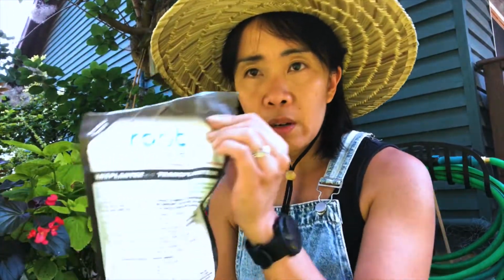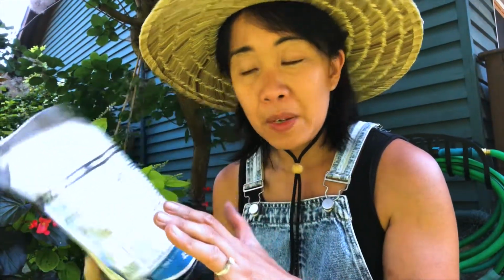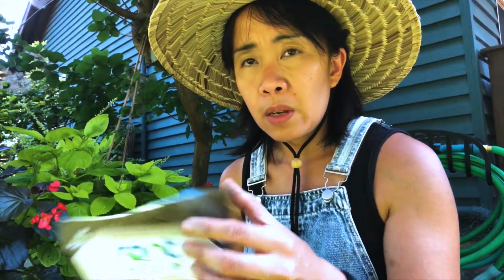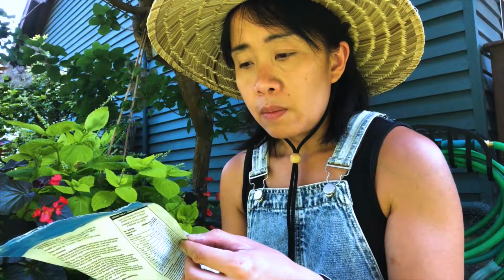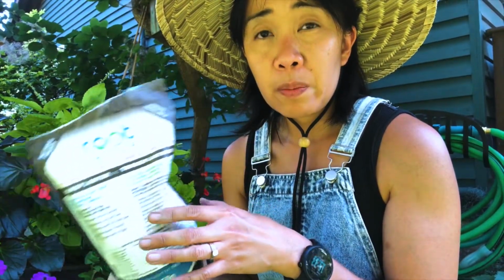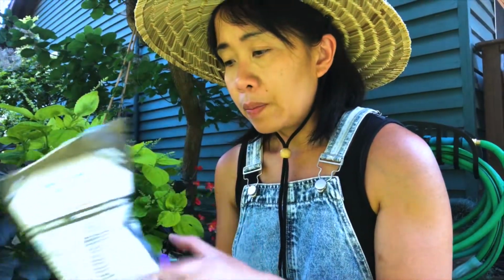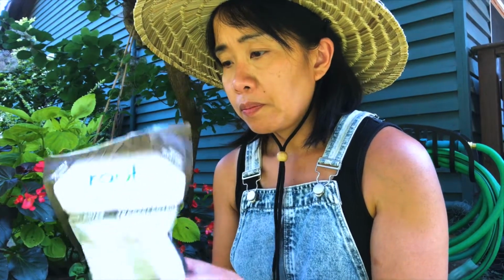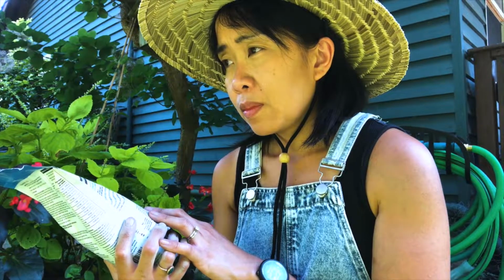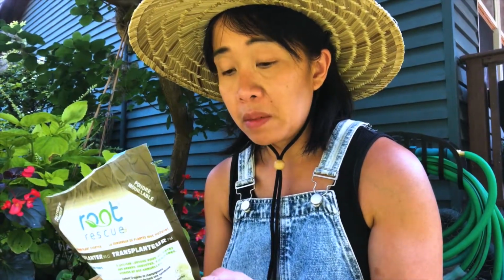Also going to use this product called Root Rescue. Oh, you can't see, it's all inverted, but anyway, it's called Root Rescue, and it's a mycorrhizal fungi. It says it contains 18 species of mycorrhizal fungi, so hopefully at least one of them will form a symbiosis with my Aralias and my bush honeysuckle. I can't really speak today.